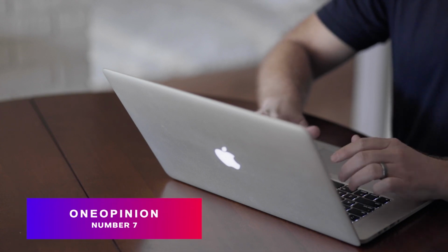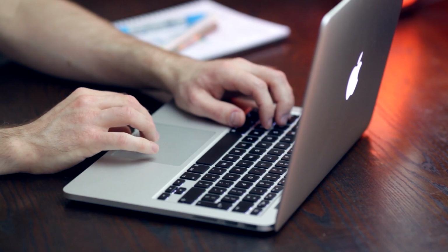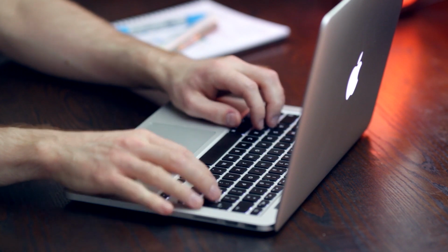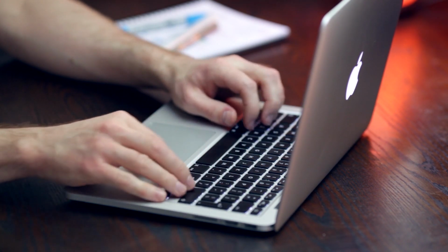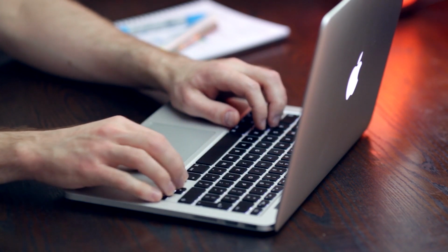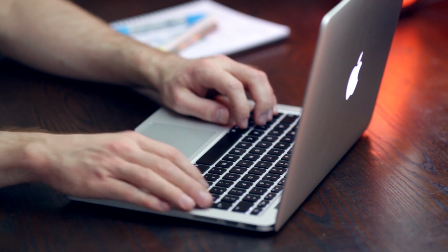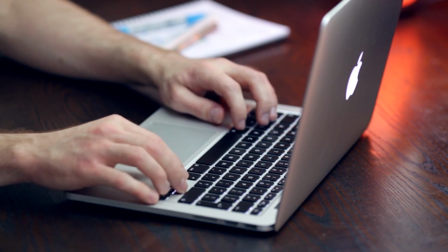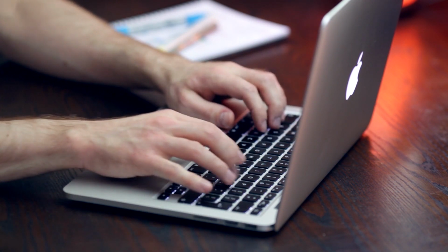7. One Opinion. One Opinion is a website that offers you points for taking surveys and giving your opinions on products. You can then redeem these points for cash or reward vouchers. The site is open to users in the US or UK. The points you get from each survey vary. Most members of the site report earning 1,000 points per survey. This accounts for $1 per 20 minutes.